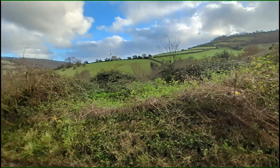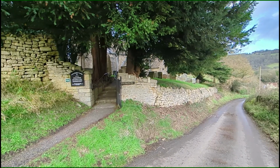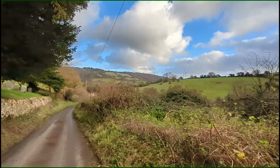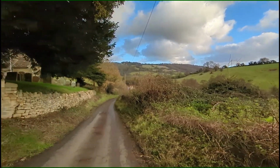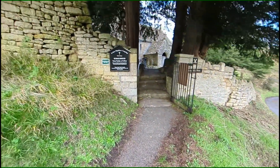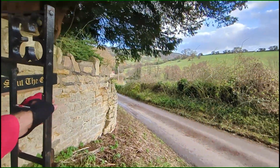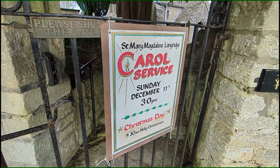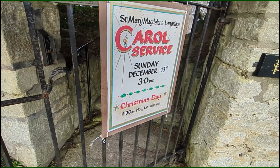But this is Langridge, and this is St Mary Magdalene, Langridge Church. Look at the view. This is what a historic country parish is all about. Those gates just invite you to walk through, don't they? Commonwealth war graves. We will shut the gate, so it asks you to. The carol service, that'll be next Sunday, the Sunday before Christmas, 3 p.m. Oh, Christmas Day, there's Holy Communion.